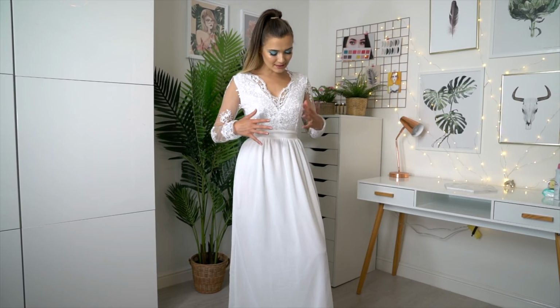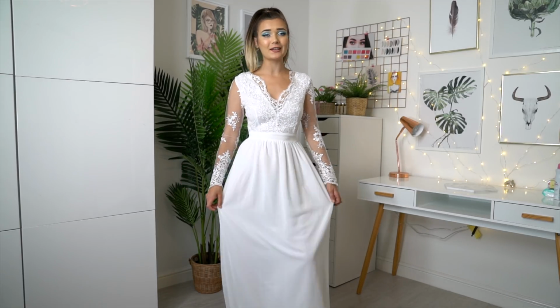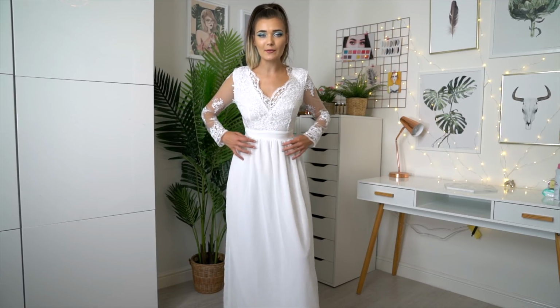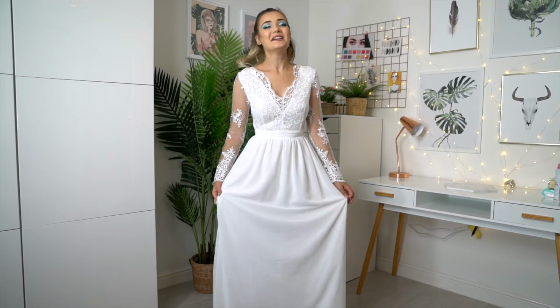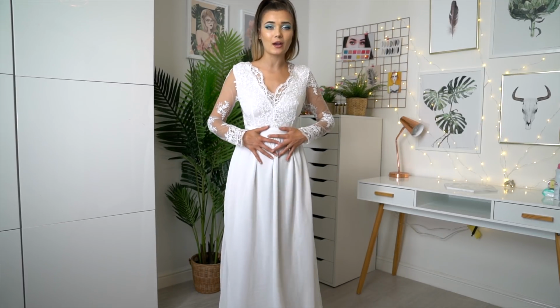In terms of the sizing of this dress, I got this in a size 8, and I feel like although it fits really nicely, it is kind of tight around the waistband. So I mean, if you're planning to eat at all on your wedding day, you're gonna probably struggle in this one because it's just really, really tight around my belly.